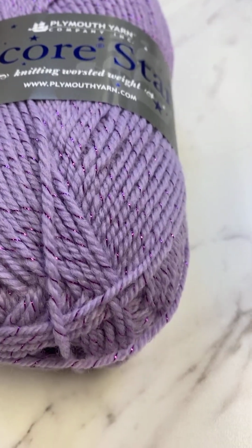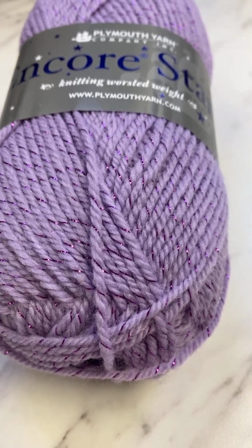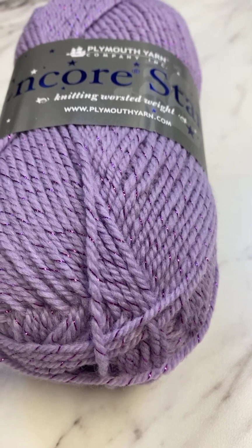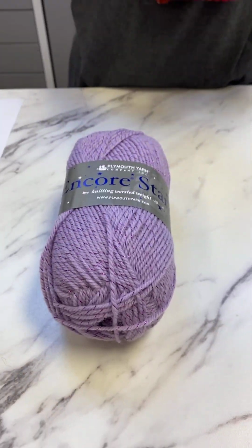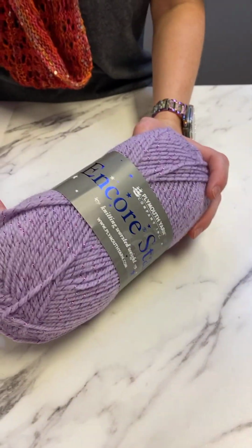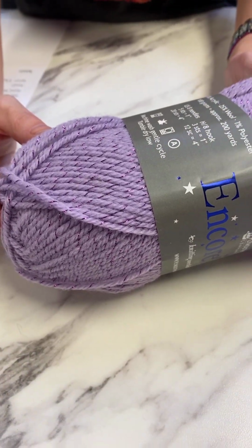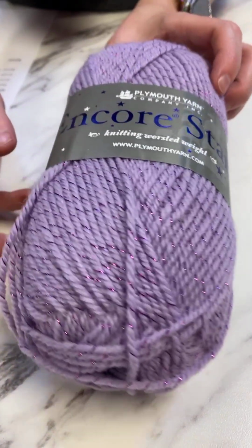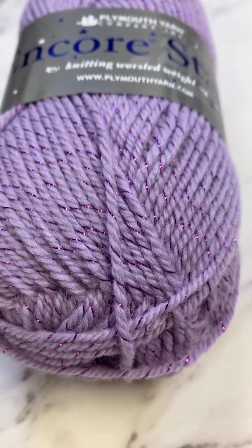And the reason why this is great for this time of year especially is we know lots of you are also knitting gifts, and this is a machine washable, dryable yarn, so you don't have to worry about them shrinking it. This first beautiful color is this soft lavender with red violet sparkles, color G033. That one is definitely for the purple people.